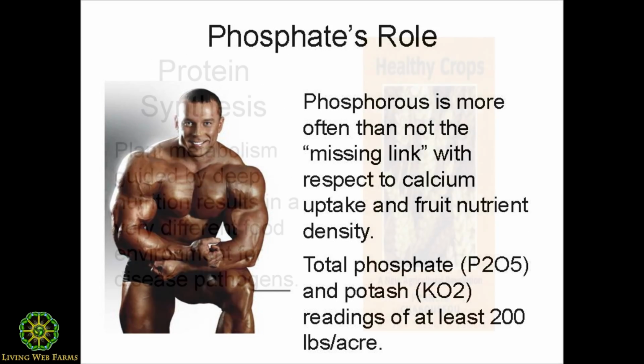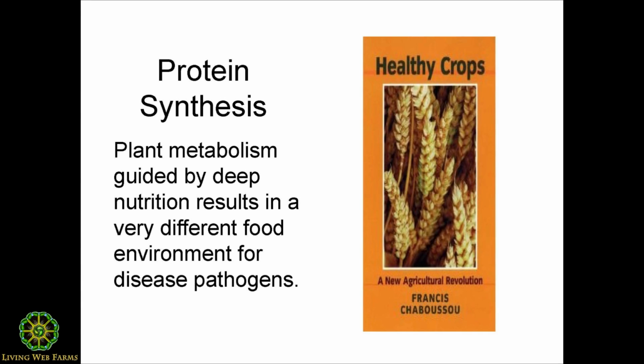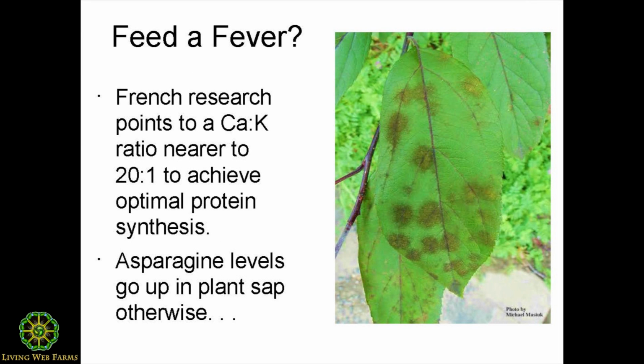There was a man, a soil scientist from France, named Francis Chaboussou, who back in the 70s and 80s started looking at disease-free tomato with lots of disease pressure, apples with lots of scab, apples that didn't get scab, and looking at what's the relationship of soil fertility in the ground. His whole thing, he called it trophobiosis, but it was really about optimized protein synthesis, the things we were talking about in the very beginning.